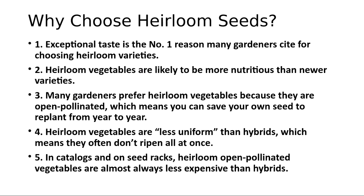In the catalogs and seed racks, heirloom or open pollinated vegetables are almost always less expensive than hybrids. That doesn't always mean they're less expensive, but usually they are, especially compared to hybrids. Also, there are times when some very rare vegetables are offered, and they will demand a premium price. I know that for myself because I've done that with some very rare vegetables that I first grew, and they demand a price. It's supply and demand.